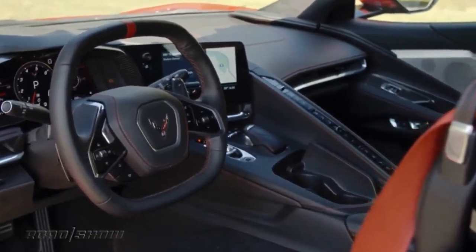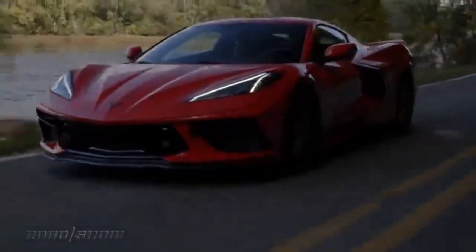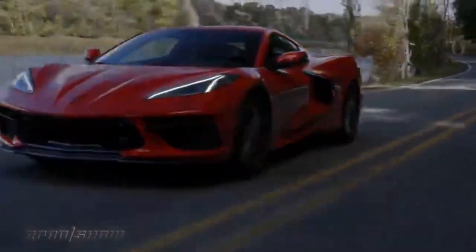So I'm no giant among men. I'm about 5'9". I've got plenty of space in here. You could easily clear a helmet. And I'm not anywhere near all the way back toward the firewall. So there's plenty of space, and I have really easy access to all the controls. They did a really nice job.